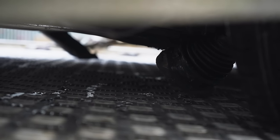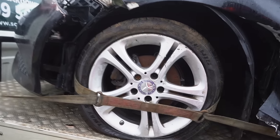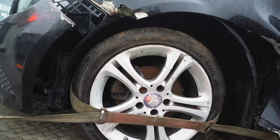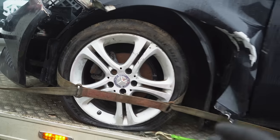Have a look, drive shaft is gone as well. I didn't know about the drive shaft, so that's extra. I thought it was just the wishbones. However, what I'll do is I'll just get a complete suspension corner just to be safe. The alloy is not broken, I don't think. I think it's just the tire that needs replacing.